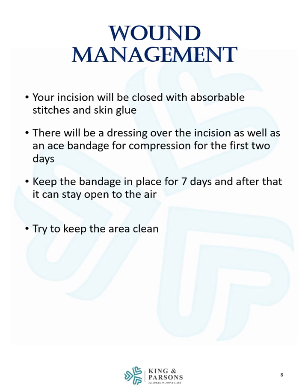As far as wound management is concerned, your incision is closed with absorbable stitches and skin glue. Again, there will be a dressing over the incision and an ACE bandage for compression for the first 2 days. As mentioned, keep the bandage in place for 7 days, and after that it can be open to the air. Try to keep the area clean.